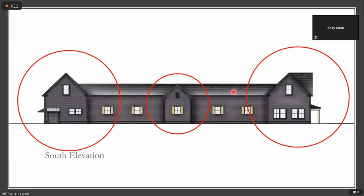If there are comments, or you want me to pass these color boards around for the. Yeah, Rachel can grab, we can pass them. Now let's just go around and see what people think.